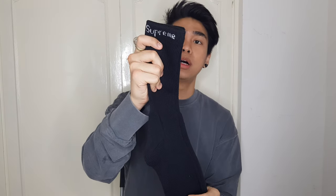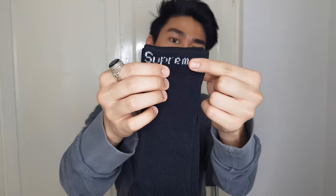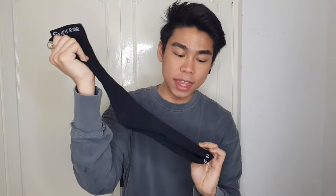So just to show you guys, this one is the black socks. It has the Supreme logo over here, or Supreme writing in white color, or how do you call that? White red. And this is a collaboration with Hanes, so it also has the Hanes logo over here, and it has a red line over here. This is very nice during the winter or fall days.